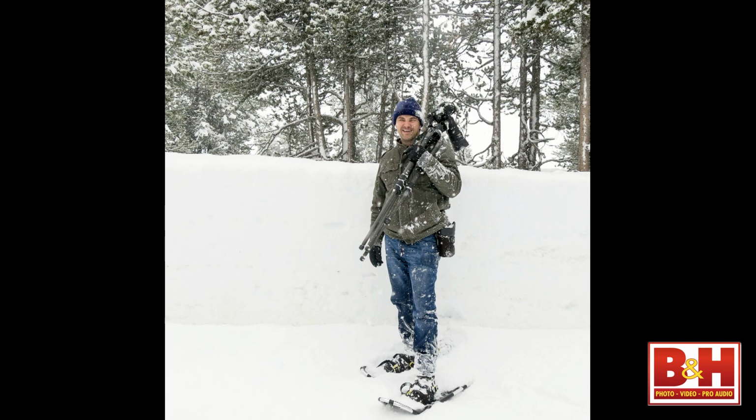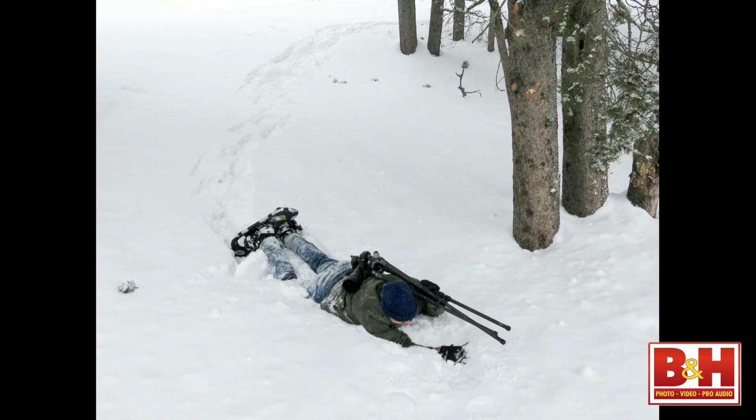Now, this was in Grand Teton just last week, and like I said before, the snow was at least 6 foot deep, because I could put my tripod right up to the head and I wasn't hitting the ground. You really can't walk in that without snowshoes. So if you want to get anywhere, you're going to want to be able to snowshoe. And it's not hard, and it keeps you safe, it keeps you stable, usually.